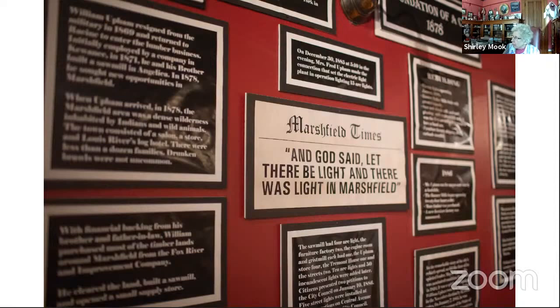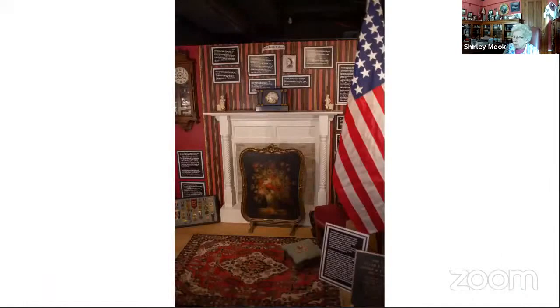Then, of course, we have this tragic Marshfield fire. And then after that, of course, because of his leadership and foresight again, he was elected governor in 1895. Then we have also a scene here and we talk about Mary Upham. And she was a wonderful woman, and she did many wonderful things for the city of Marshfield. She was also a doctor. And so we have a doctor's case here.